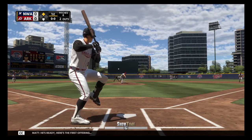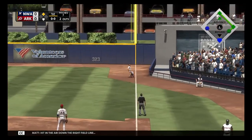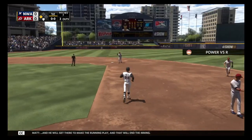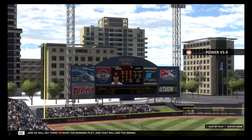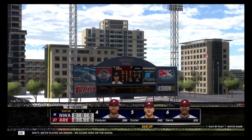He's ready. Here's the first offering. Hit in the air down the right field line. And he will get there to make the running catch, and that will end the inning. We've played an inning. No score here on the show.